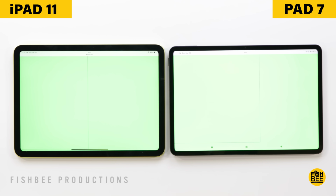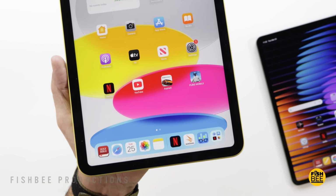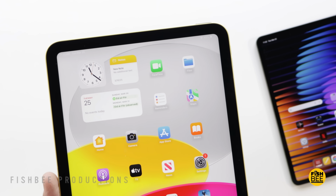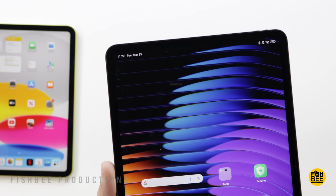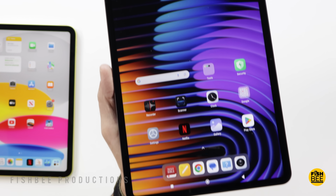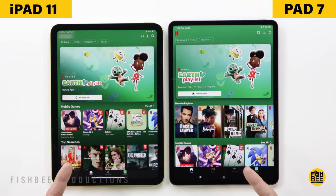The screen sizes are pretty similar. They both have an IPS LCD display at 11 inches for the new iPad, since they're rounding up now, at 1640 by 2360 resolution versus 11.2 inches on the Xiaomi Pad 7 at 2136 by 3200 resolution. The iPad is 60 Hz refresh rate versus 144 for the Xiaomi Pad.